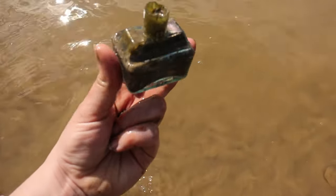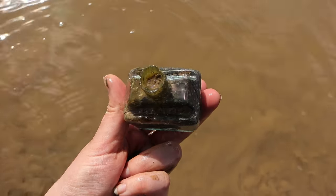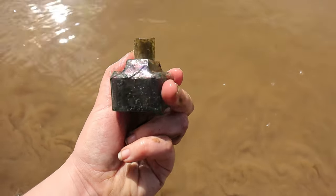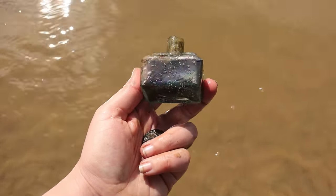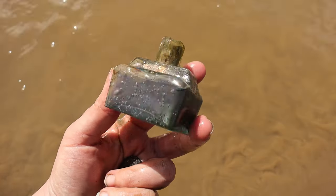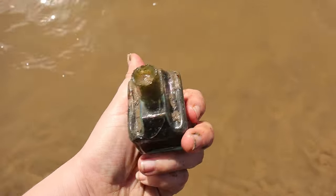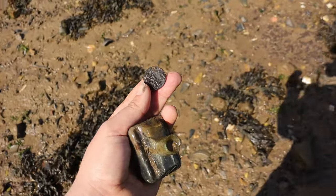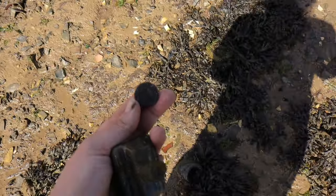I can't tell, but this is beautiful. Crazy iridescence. It does have some cracks, but brilliant. I found something, and I'm not sure if it's a coin or not.